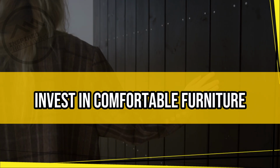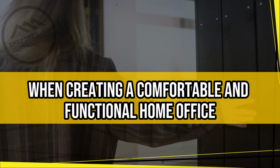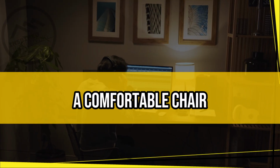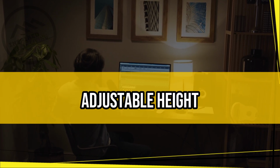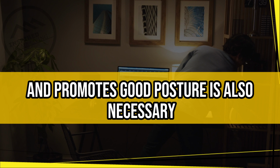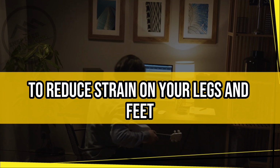Invest in comfortable furniture. Investing in comfortable furniture is critical when creating a comfortable and functional home office. A comfortable chair, for example, is essential as you will be sitting for long hours. Look for a chair that provides adequate lumbar support, adjustable height, and armrests. An ergonomic desk that fits your body's height and promotes good posture is also necessary. A footrest can also be helpful to reduce strain on your legs and feet.